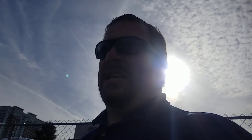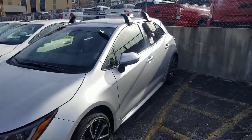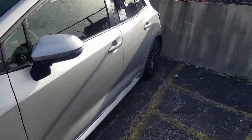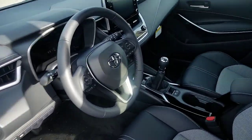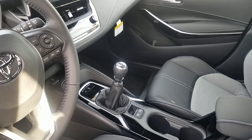But I'm going to show you another vehicle here, and I want to show you the inside of these vehicles too, just so that when you're asking about the stick shift, you can see how the stick shift works for you. So this is going to be your next vehicle that is a stick shift. This is called the Corolla Hatch. Your Corolla Hatch also comes with a stick shift, and I'm going to show you on the inside here. You can see how it looks. Once again, it's a 6-speed stick shift, of course.